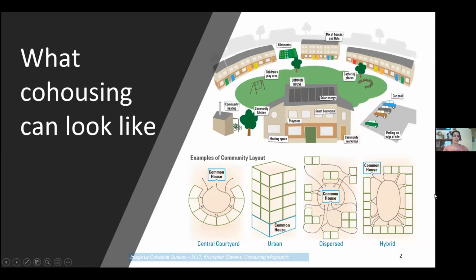What can co-housing look like? As you can see, different models are available. You have this bottom left corner option where you're essentially looking at a half circle with a central courtyard. It could be stacked units for more urban areas. I know in Vancouver they have one. You can have them dispersed with the common house at the center. Or there is this hybrid model as well that we see on the right. So it can look a lot of different ways.